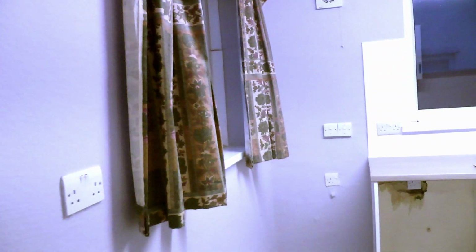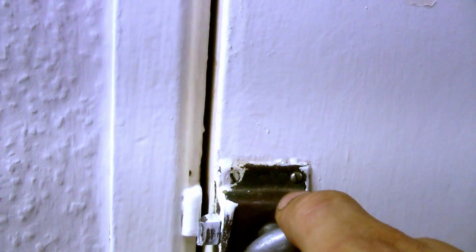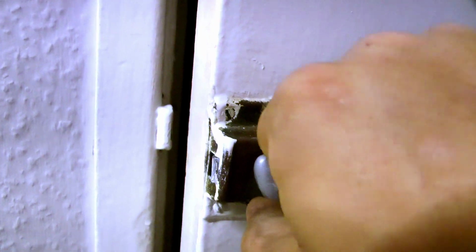Oh, they're also absolutely biblical sized gardens too. You can see the other house up the other end. The gardens are huge. Yeah, modern kitchen unfortunately. Still an original 1950s latch on here that still works.